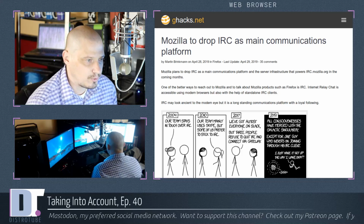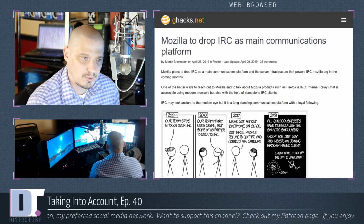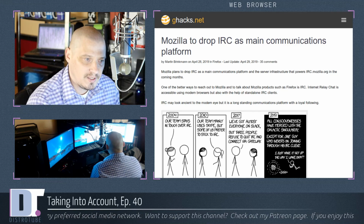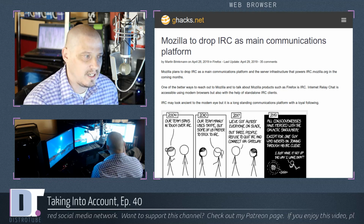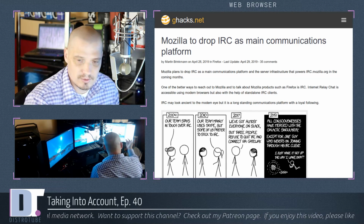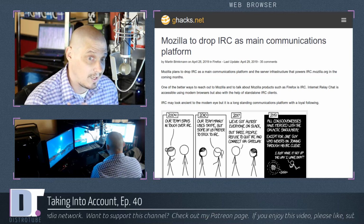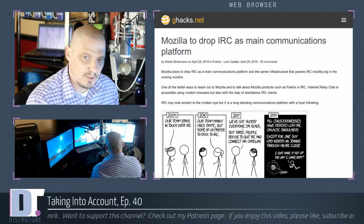Mozilla is going to drop IRC as their main communications platform and the server infrastructure that powers irc.mozilla.org sometime in the coming months. So right now, one of the best ways to reach out to Mozilla about any of the Mozilla products, such as Firefox, for example, is IRC. IRC, for those that are not familiar with IRC, is Internet Relay Chat.